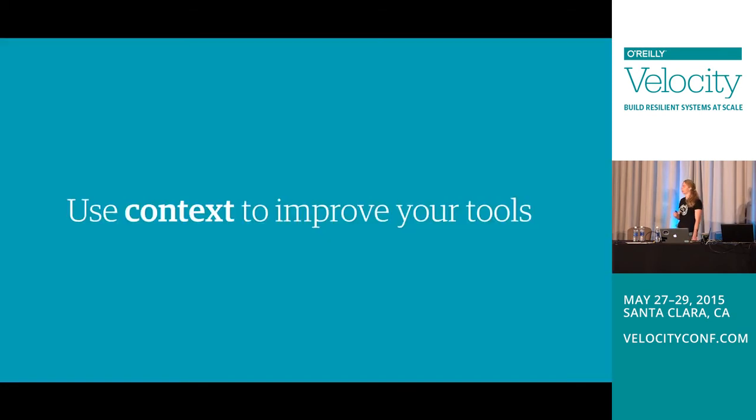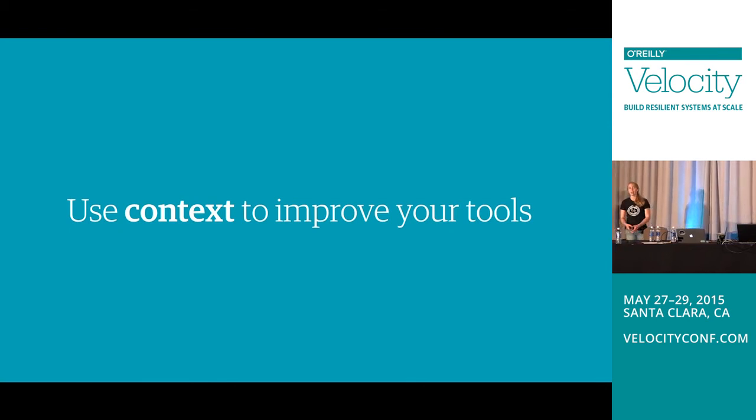So the takeaway from this: use context to improve your alerts if you have them, and to improve your tools. This has been really great in helping us cut down the response time, the time that it takes to resolve an issue and start working on an issue, and really great in bringing teams together to help us do that.